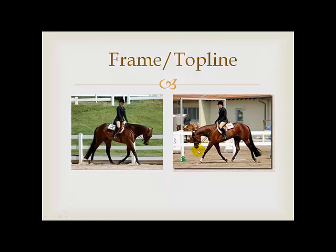Okay. In this picture here, we've got a horse that, to me, is a bit downhill. You can see that as far as the levelness of his top line, he's running downhill just a bit. His nose is pretty much vertical, but I'd like him to elevate his head so he levels that top line out just a bit.